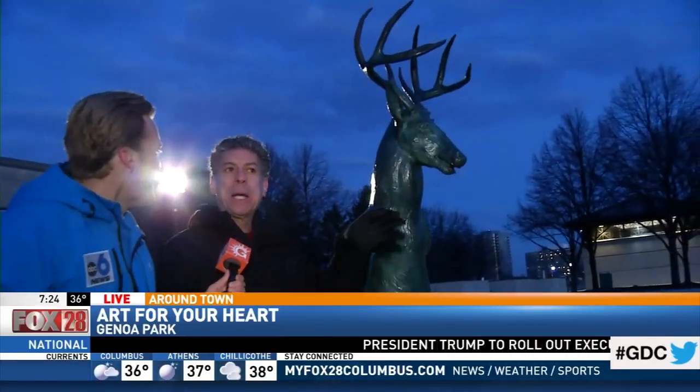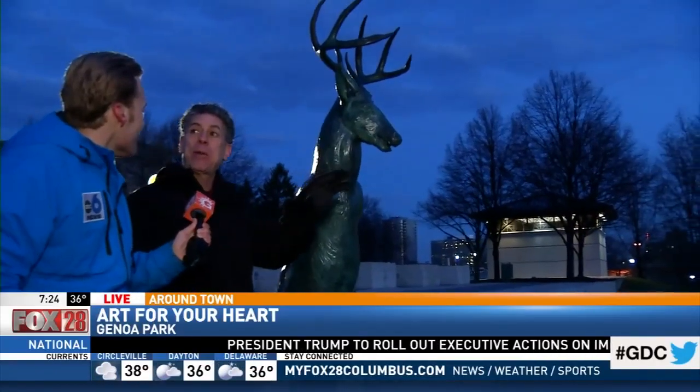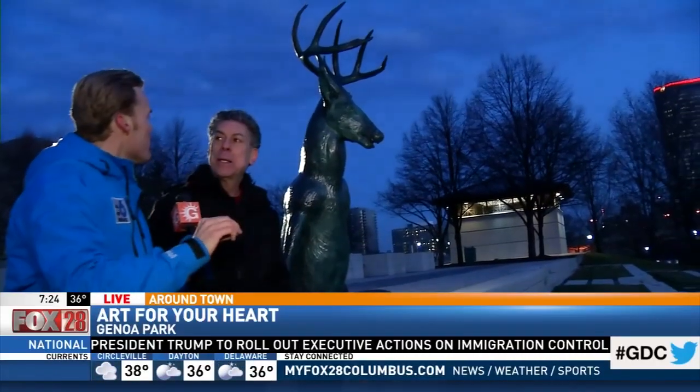So one thing that we've always seen around town are these bucks here, the deer. What's so special about them? Why are they placed in our city? The artist named Terry Allen from Austin, Texas, had competed for one of the very first public art commissions in Columbus. He came in second, but we were so inspired by these whimsical deer that were inspired by the name of the Scioto, which is hair of the deer. I had no idea that's what Scioto meant.